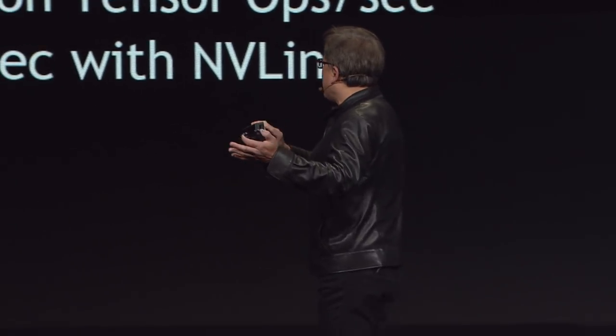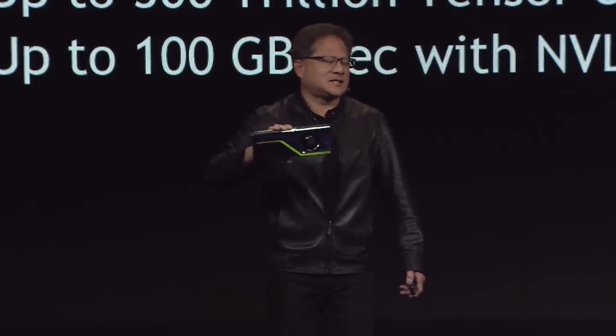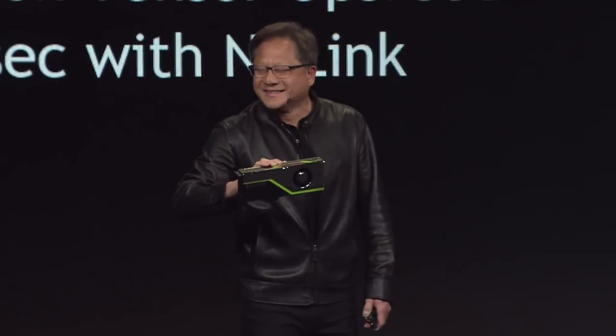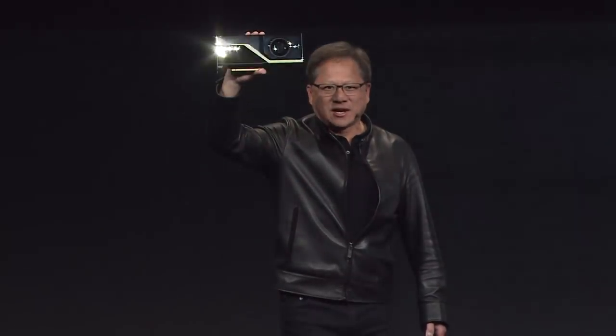We perform up to 16 teraflops, and when was the last time you heard the word tips? 16 tips. These are all brand new. These are brand new things that no computer scientist has ever said. How many tips do you have? 16 tips. How many gigarays can you do? 10 gigarays.